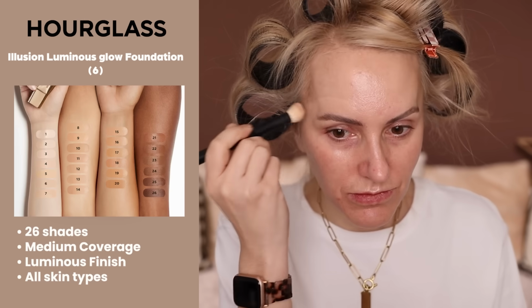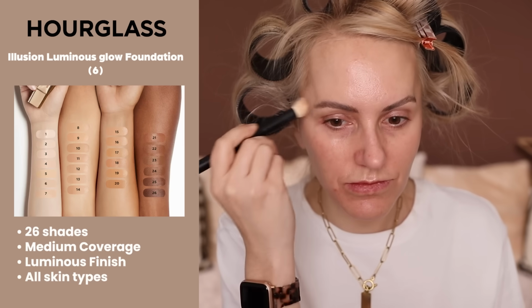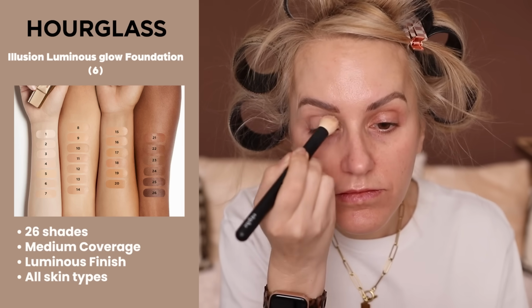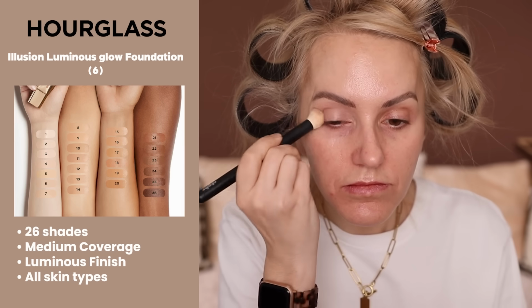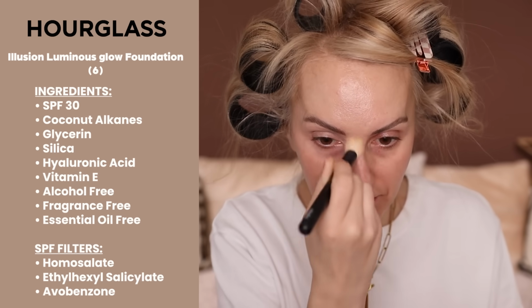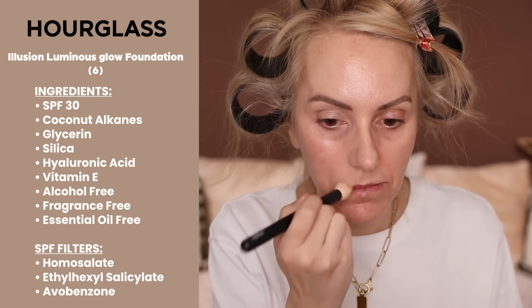This comes in 26 shades, and surprisingly, I went for shade 6, which is a really good match for me, maybe a little bit darker than my normal skin tone, but I really, really like the effect that this gives. This is supposed to give a medium coverage with a luminous finish. It's got quite a lot of skincare benefits within this formula. It's also got an SPF of 30, so it's a little bit of a makeup hybrid.